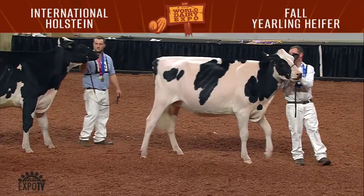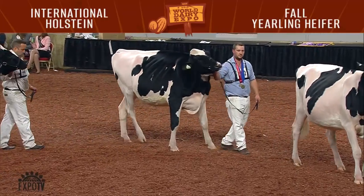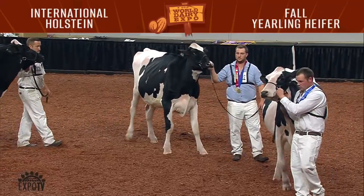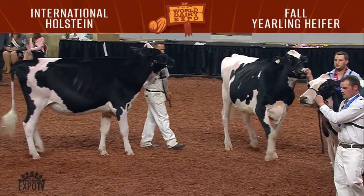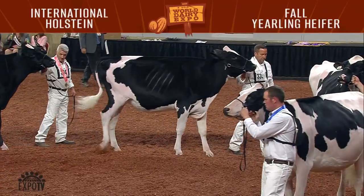Second over third on her feet and legs. When standing alive, she stands straighter on her rear legs. That also gives her an advantage in her length through her neck to go over this well-balanced heifer in third. Third over fourth, a heifer that holds herself all the way through. She's a little fuller up through her crops.